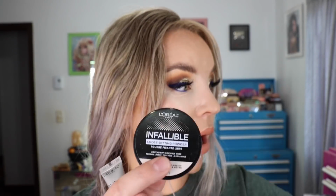They were doing buy one get one 50% off, so I went ahead and got the Infallible Loose Setting Powder in 612 Translucent Light Medium, which I also had one of in my empties, and this is a really nice powder. It actually reminds me a lot of the Lancôme Long Time No Shine powder, which is another one of my favorite powders here. I've gone through, I think, 1 or 2 jars of this. I feel like these two products are pretty comparable.